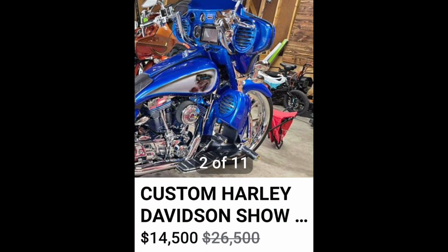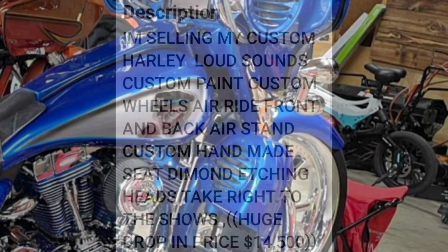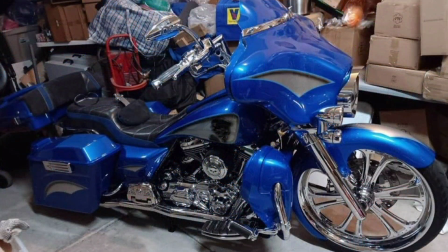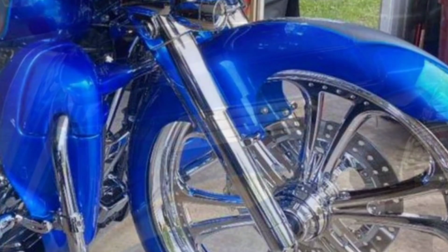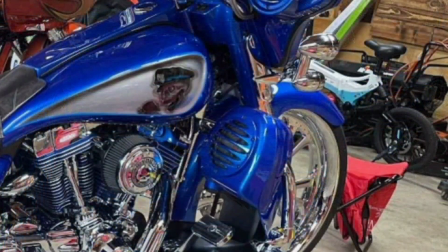Up next, we have a Mystery Year Custom Harley Davidson for $14,500. Hey Spanky, you got a pretty decent looking bike here, but it might be nice to share a little bit of pertinent information, like what year it is and what exactly people are looking at, because some people don't know what they're looking at. Anyhow, this is not a bad looking bike. I don't think it's too overly priced, but not knowing the year, it could be way overpriced or it could be right about right. But what do you guys think of this unknown year Harley Davidson here? And what do you think of that price tag he's got on it?